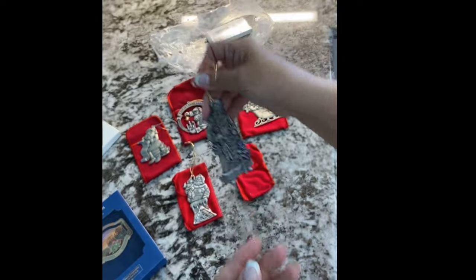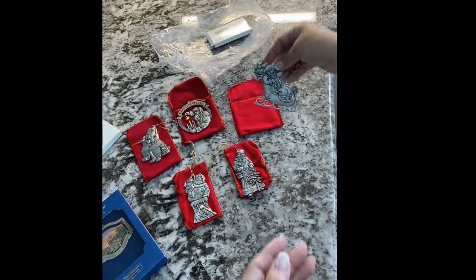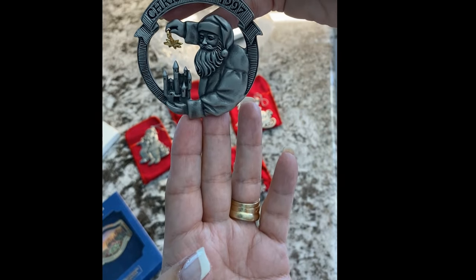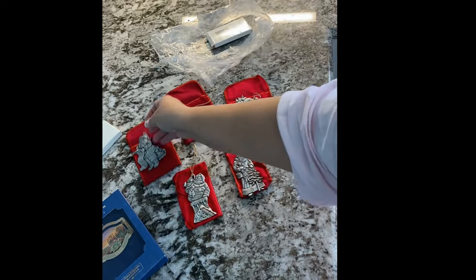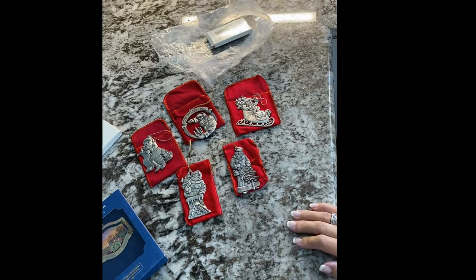And that's Father Christmas. Let me show you again because I'm not sure I was in frame. Cool. That one. And this one. So yeah, $3.99 for all of those. Those are going to be fun on the Christmas tree. So I was excited to find those. They're new in the box, so if I wanted to give them away, I could. I haven't decided. So we'll see. That was it at the Goodwill.